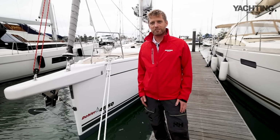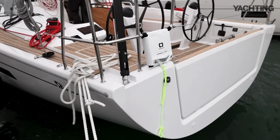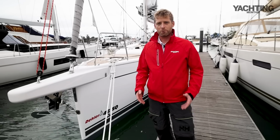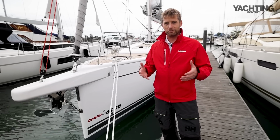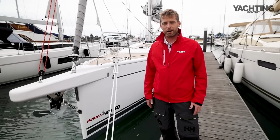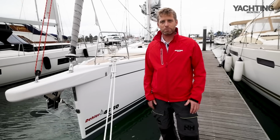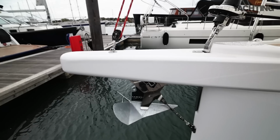But there are a number of changes that have been made that are designed to enhance both comfort of living on board, a little bit of window dressing as always goes on, but also some genuine changes to how the boat handles, performs, and some of the characteristics that make a real difference to cruising sailors and the people who want to push it a little bit faster. So let's have a look.